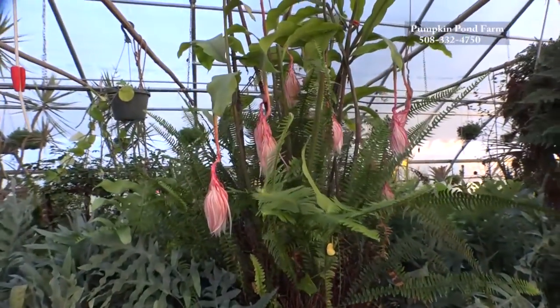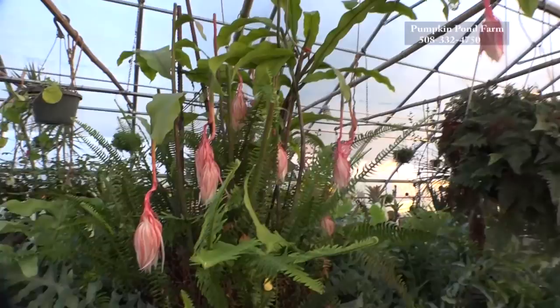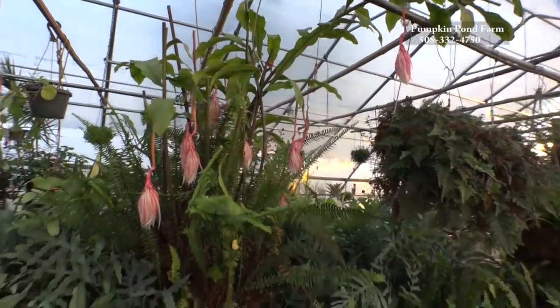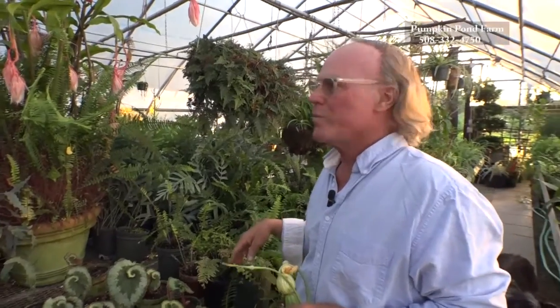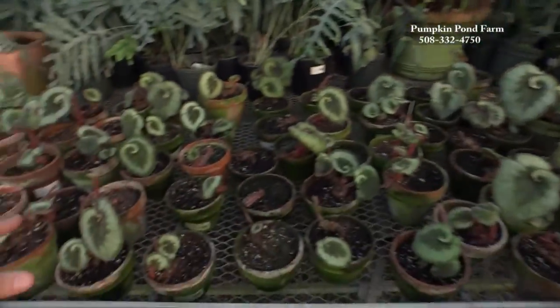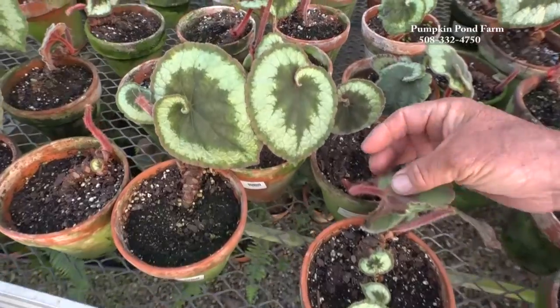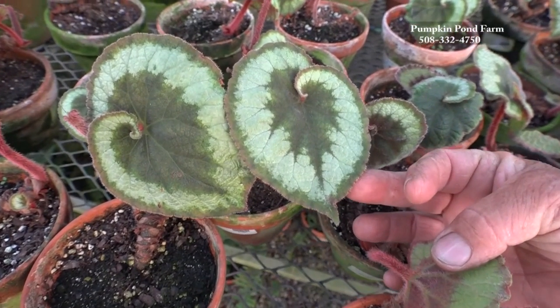This is Queen of the Night, and these only open at night. So these will open up in the dark, and they have the most incredible fragrance. They're really, really fun. Do you know which country they're from or which region? That's from Brazil, but I'm not sure exactly what region. Now, what are these? This is a really great begonia called escargot. Look how the leaves look like snails.